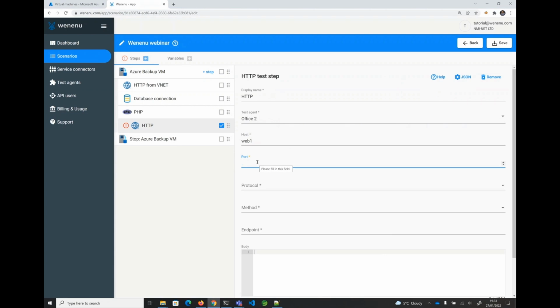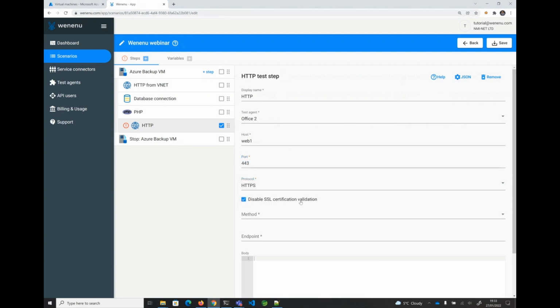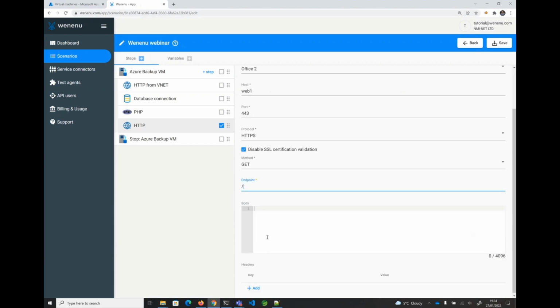So the port is going to be 443 again. The protocol is HTTPS. I disable the certification validation again, because the host name is not the usual host name, and I just get the root again. So basically, that's it. That's what is going to happen.